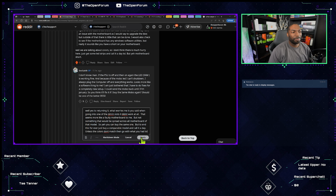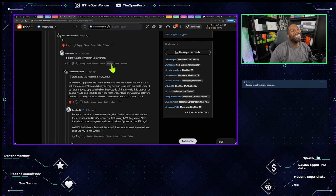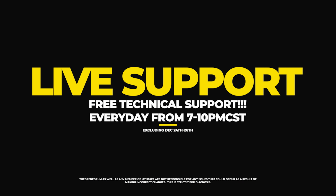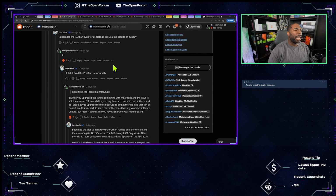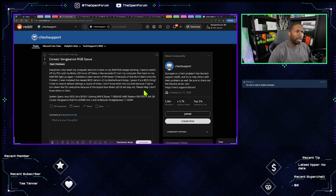LOL. There we go. I still say it's a motherboard, bro. I don't even care what you say at this point because it's only a couple things it can be. You can't really call it the power supply. And I think you already tried to replace the power supply, didn't you? Because I had to turn down the power supply every time. I have switched off my PSU into my motherboard LEDs.